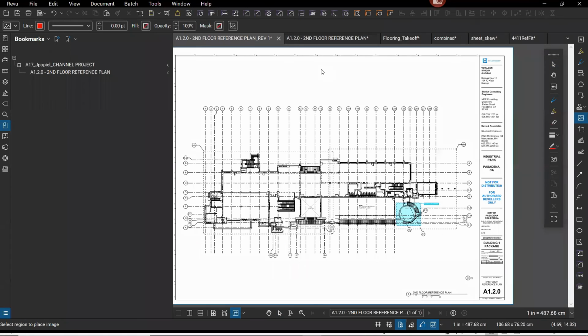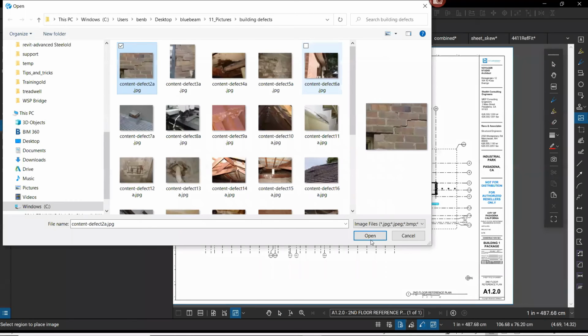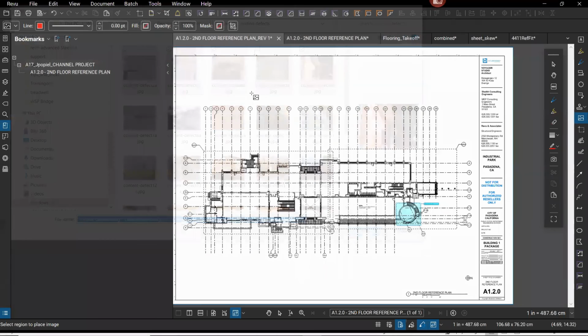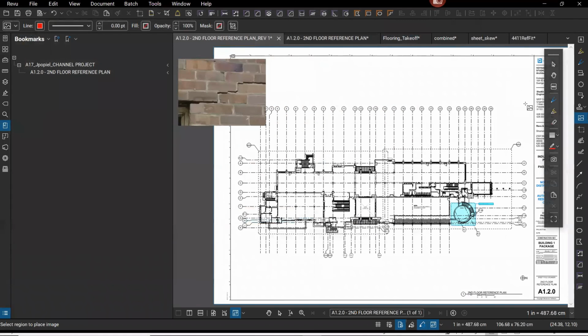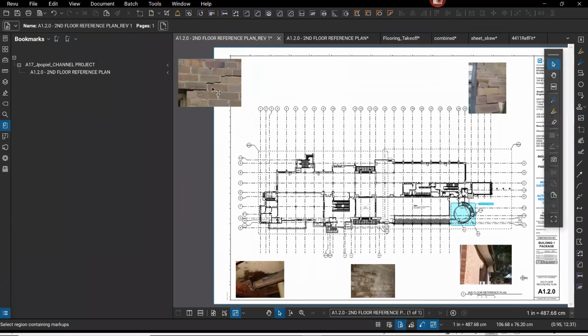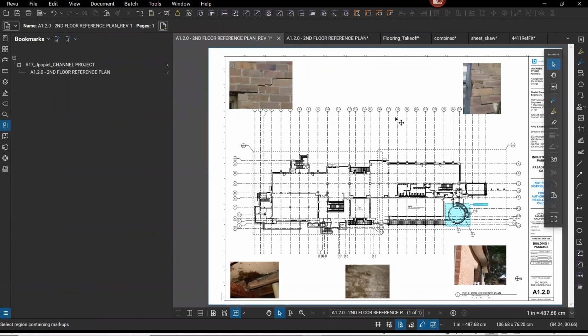I'm just going to grab the 5 of them, just those 5 there, and it will place them in the order I want them to go in. So I can place one here in this corner, place another one here, and have 3, 4, and 5. Obviously prefer to place this one into the middle a bit. The best thing about this is it does embed them into that PDF.